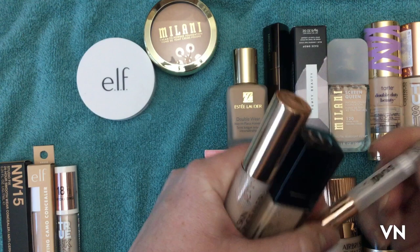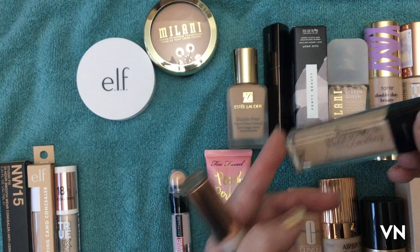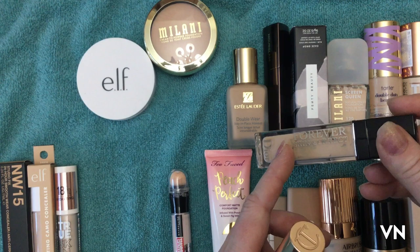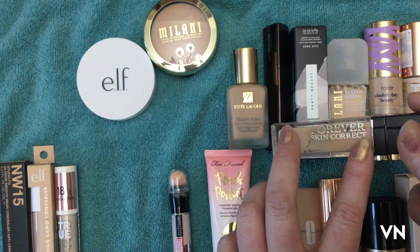There's barely any in here, and I really actually like this. It is light enough for me, and it's almost done. So I am gonna keep that one and just finish it up. This Dior one is also almost done, so I'm just gonna finish this up as well. At first I didn't like this, then I liked it, then I didn't like it anymore. It has like a sweet spot, okay? Not right when you open it, and not towards the end. There's the middle part where it's amazing, and then it's kind of gone past there.